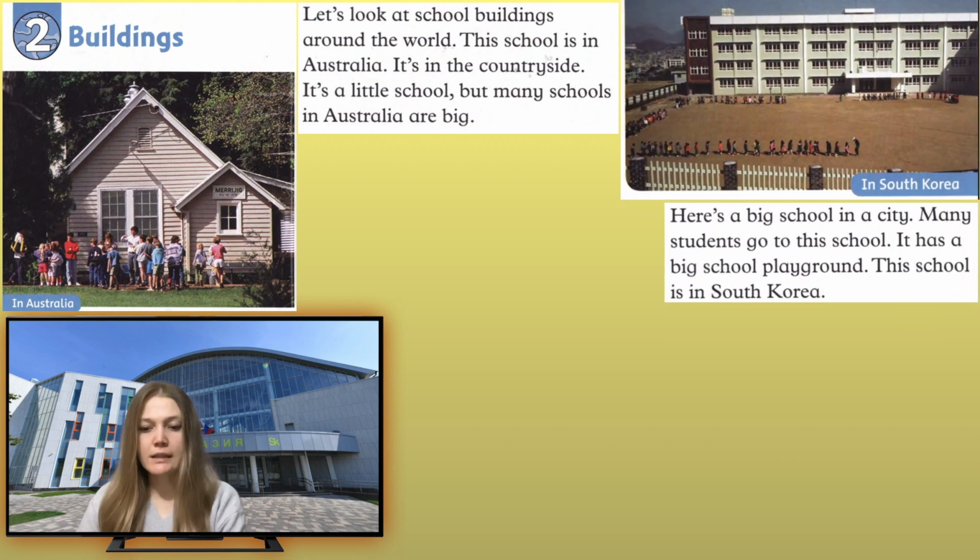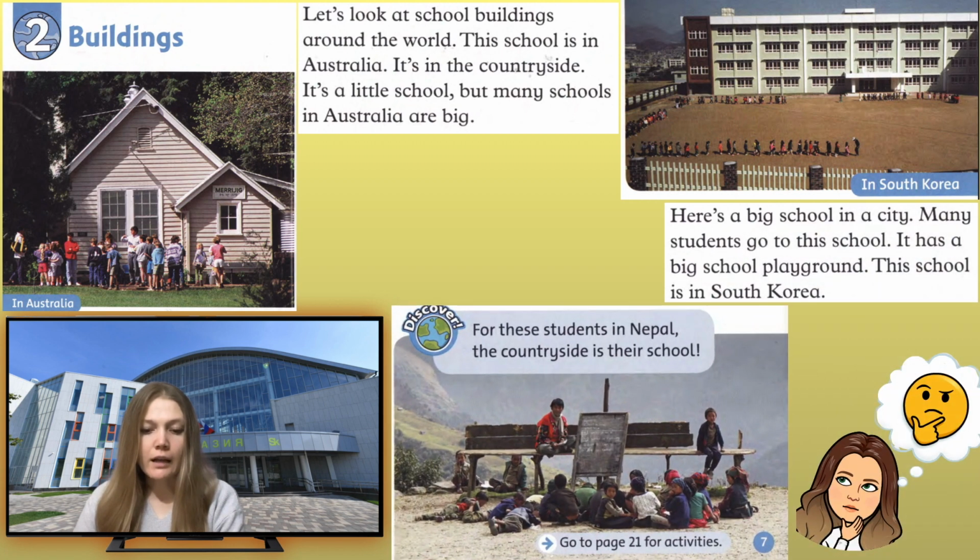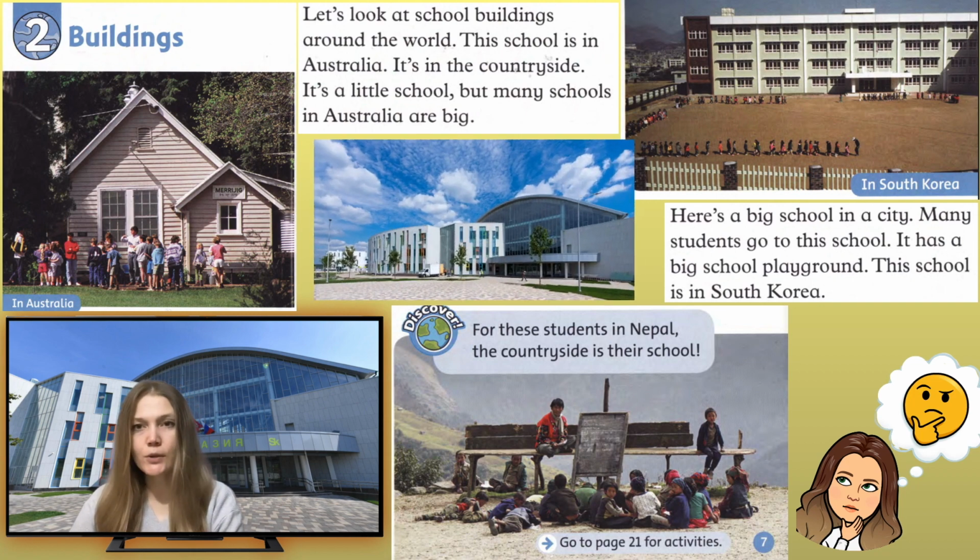Here's a big school in a city. Many students go to this school. It has a big school playground. This school is in South Korea. Now, look at this picture. For these students in Nepal, the countryside is their school. What about this picture? Do you recognize the school? Do you think it's big or you think it's small? That's right, it's a big school. It has a lot of students. Let's go to the next chapter and next page.